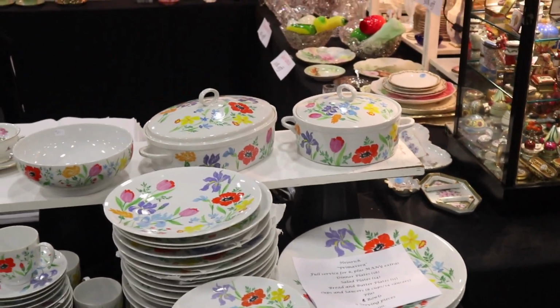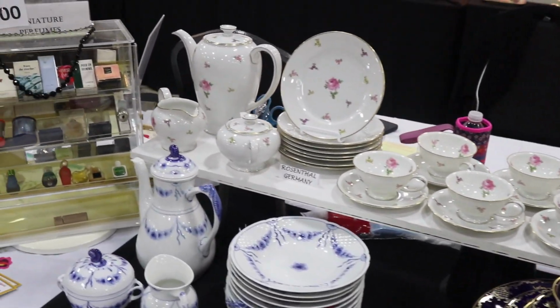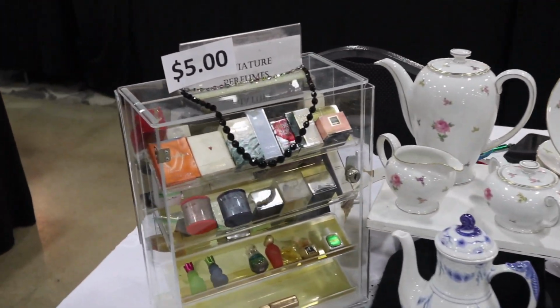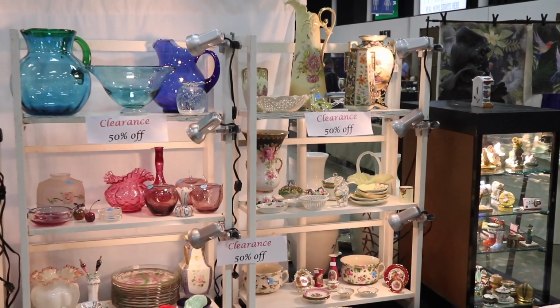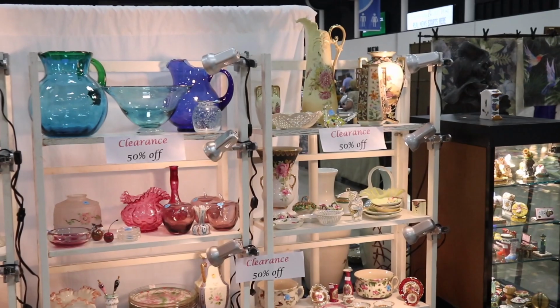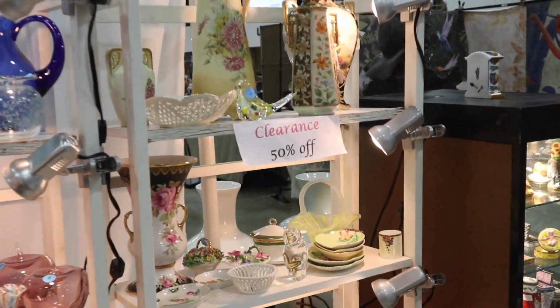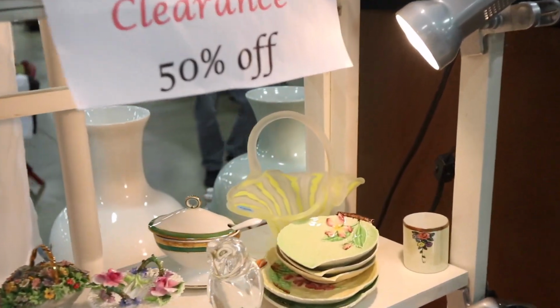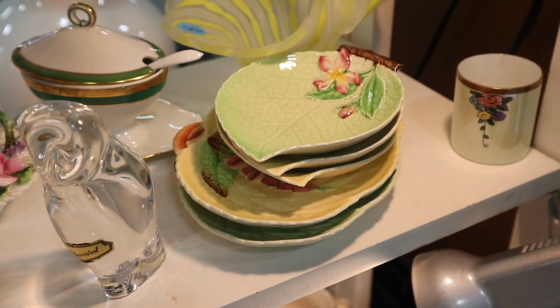Now, a lot of folks figure that you can't shop at a high-end antique show. Well, I did just buy a few really neat things, so I feel otherwise. Good morning. Now, here's an example. This is all 50% off on these shelves, and she's got beautiful pieces. She has some things I recognize and some things we'd have to look at the bottoms to see. I always like these little Carlton ware lettuce pieces.